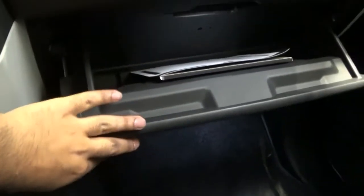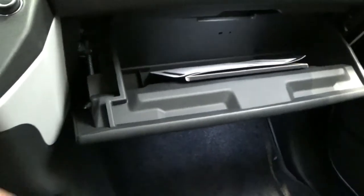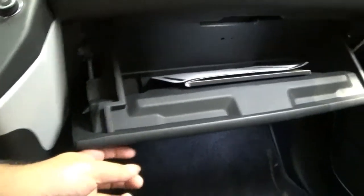This over here is your glove box, everyone, and the size of this glove box is rather average, especially for a full-size 4x4 of this segment. Quite nice. Oh yes, the favorite part of the interior for me, guys. Check this out. Oh wow.